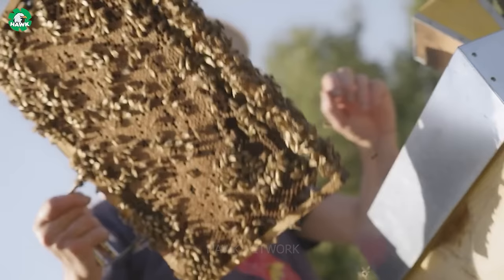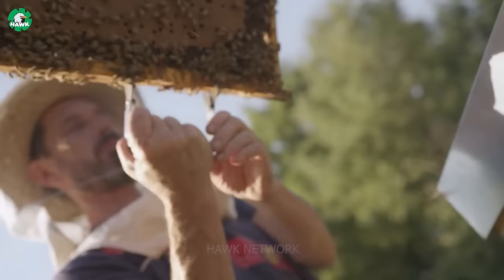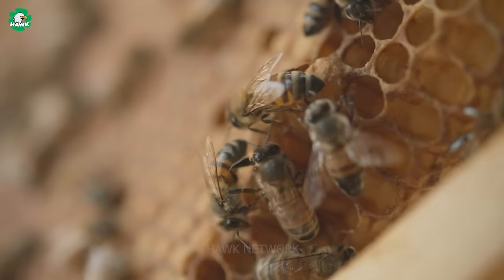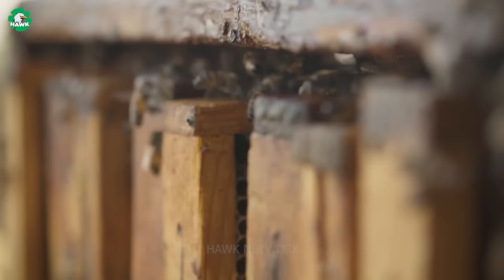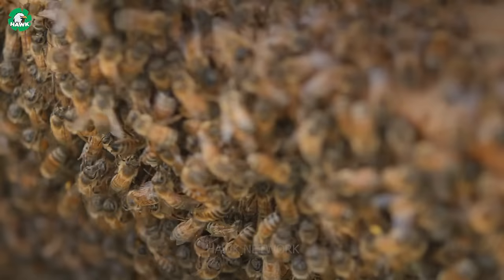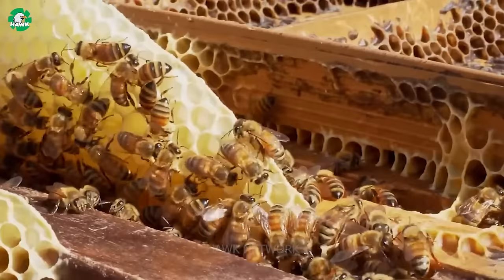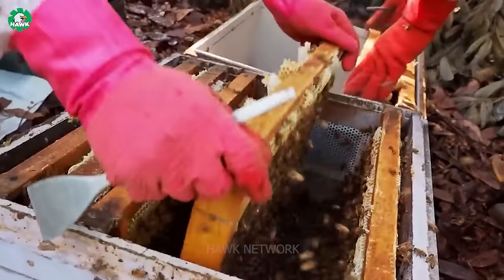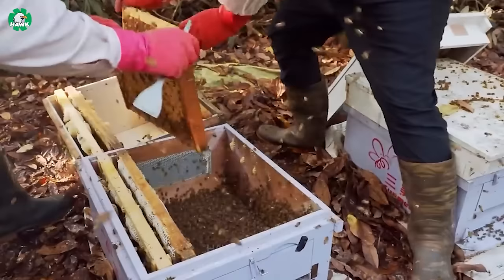These farmers use artificial capsules to contain fresh larvae, caring for each one individually to ensure optimal royal jelly production. Precision is paramount as they meticulously remove the larvae from the capsules containing royal jelly, safeguarding the delicate existence of the larvae. Due to the small size of the larvae, this task also needs to be done by hand.